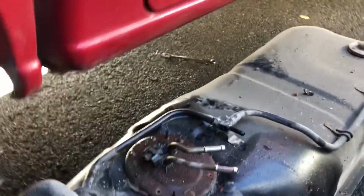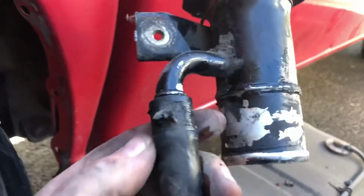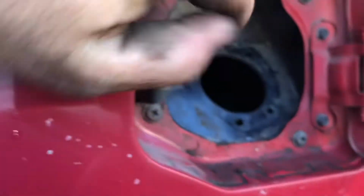So I got it out. Had some struggle with a couple of those hoses. The hose for the air breather is like welded on here. So I just popped, there was one more screw holding this in, and then there's four screws holding the flange there. So I just pushed this through. There's enough space above the frame there just to roll this out of there.